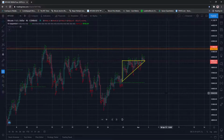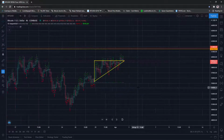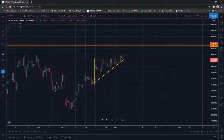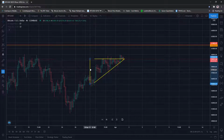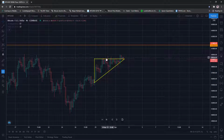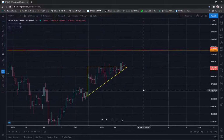Sometimes I will draw patterns on my charts, and this one's actually called an ascending triangle. So you have some support as price rises. You usually have a big price bump, and then that forms this ascending triangle. So price stays flat, and eventually it breaks out. It broke out of it last night. And then I saw a lot of posts that we're going to new all-time highs.